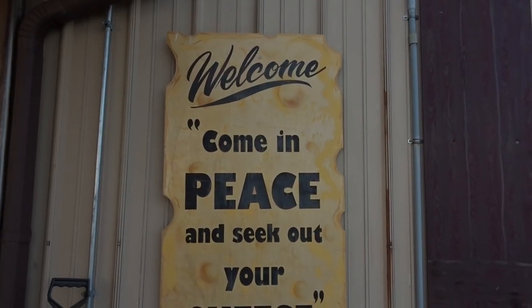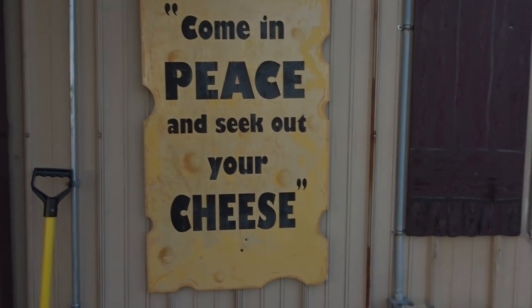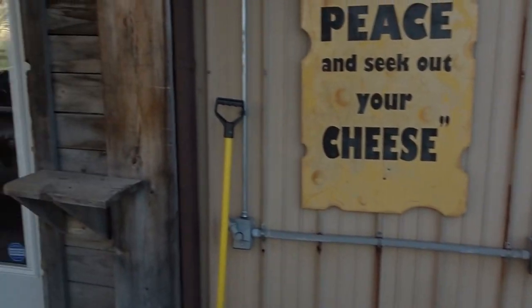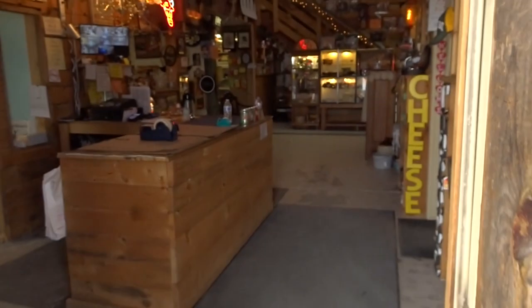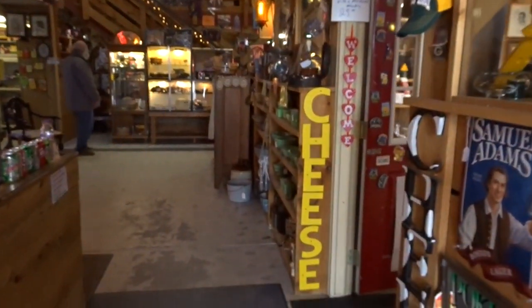The sign cracks me up. Welcome, come in peace, and seek out your cheese. Then go in peace, cheese be with you. I love it. We definitely are in the land of cheese. Right up front, smile for the camera. Well, little do they know, they're on camera as well. First look. Oh my gosh, this is so cute.